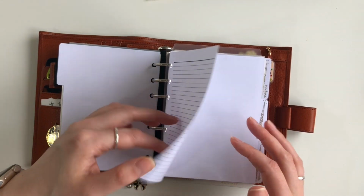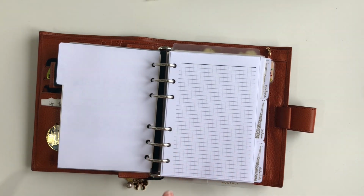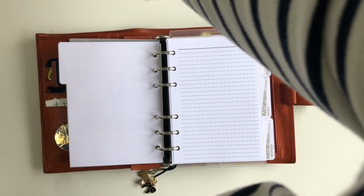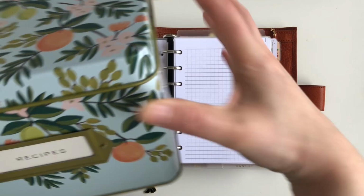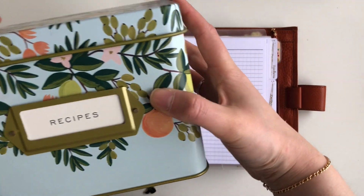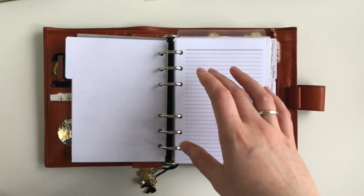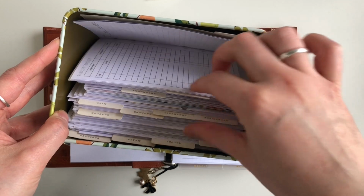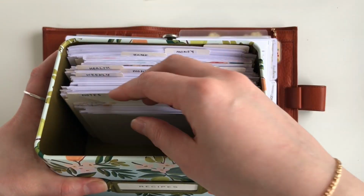I am running a little bit low on note paper, so I'm going to grab some more note paper out. I don't know if I've ever shown you this before, but I keep my extra inserts in a Rifle Paper Company recipe tin. This wouldn't work if you used any size bigger than A6, just because it wouldn't be long enough for personal. But if you use A6 or smaller, it's a great way to store inserts.